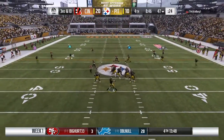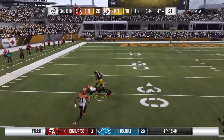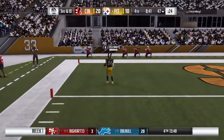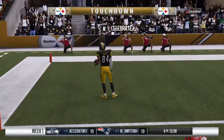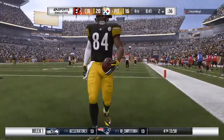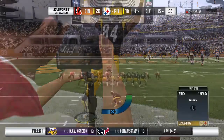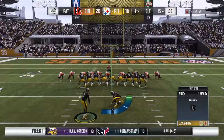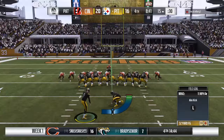And the blitz does come. Man open left side as well. And into the end zone. Touchdown, Pittsburgh. Antonio Brown, already his 2nd touchdown here in this opening weekend. And the Steelers are able to make this a close game again.